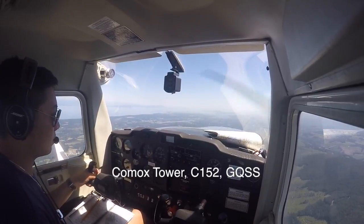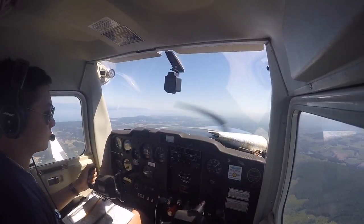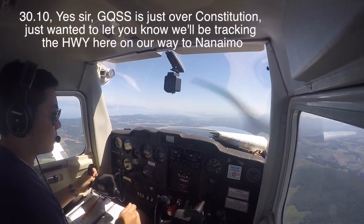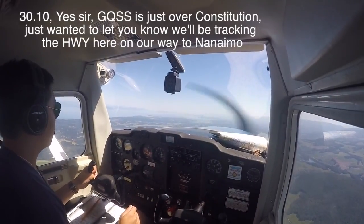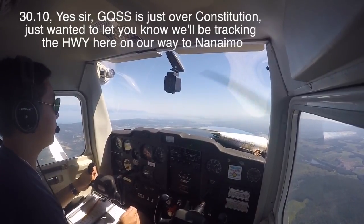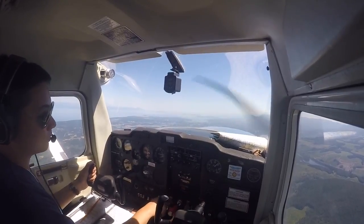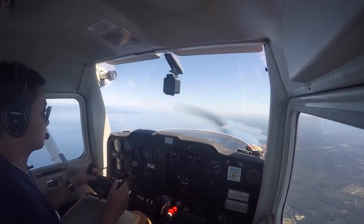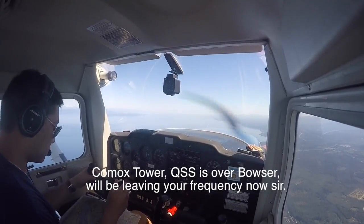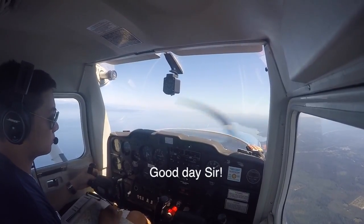Comox Tower, good day. It's Cessna 152, call sign Quebec Sierra Sierra. Altimeter 3010. 3010, yes sir, Quebec Sierra Sierra, is over Constitution. Just wanted to let you know that we'll be tracking the highway here on our way to Nanaimo. 4,000. Comox Tower, Quebec Sierra Sierra, is over Bowser. We'll be leaving your frequency now, sir. Quebec Sierra Sierra, roger, change over, good day. Good day, sir.